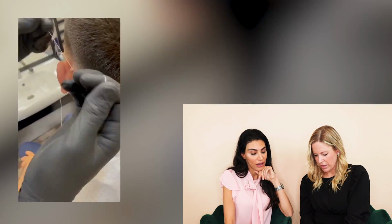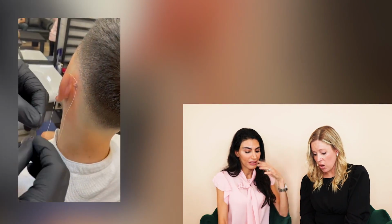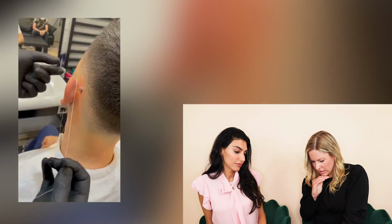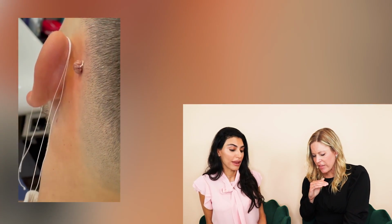It looks like dental floss, actually. Yeah. Oh, and he's got a laser. He's gonna do that too. And I didn't see him prep the skin. No, what is going on here? Oh, that's gonna be so painful. Is he just tying a knot around it and trying to kill it off?